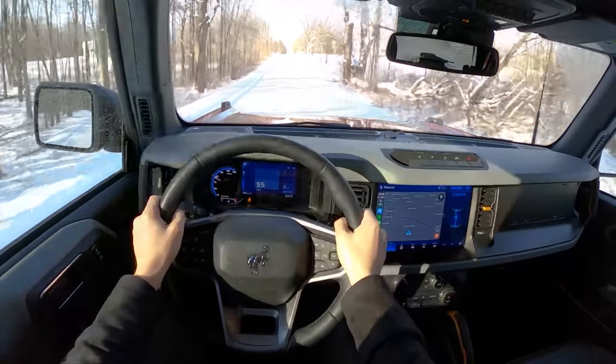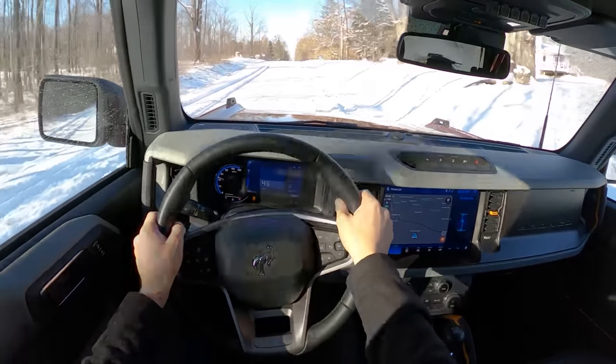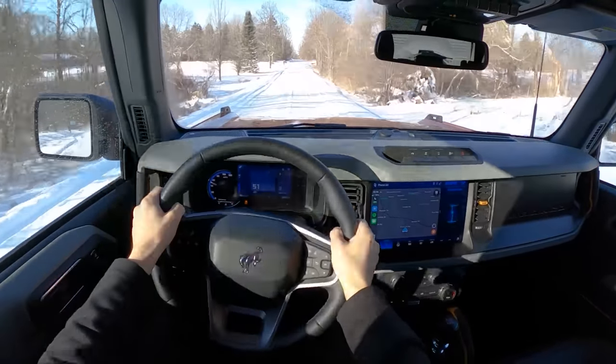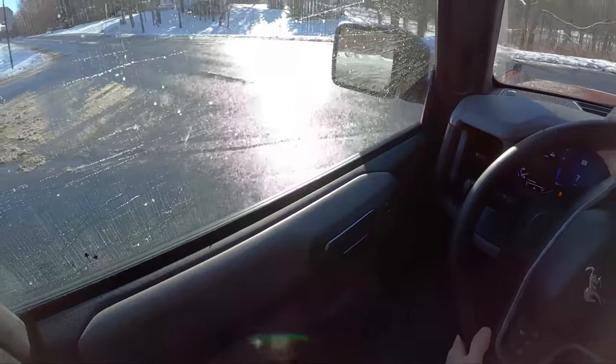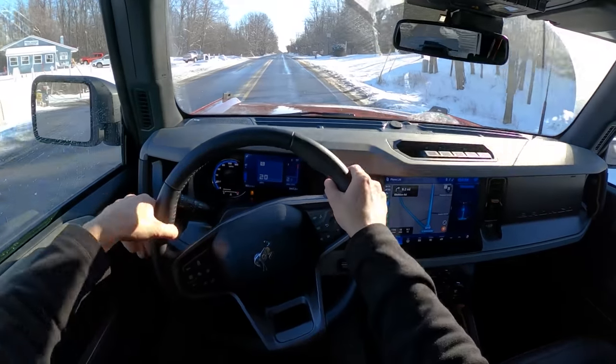The high-speed handling characteristics here are pretty impressive too, for this just being a Badlands, non-Sasquatch. I think Ford has achieved something pretty special here with this new Bronco. It really scratches that enthusiast itch, especially with this manual transmission.